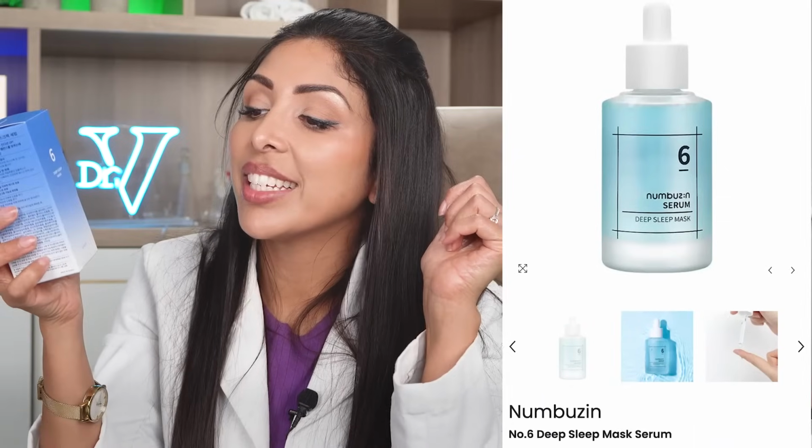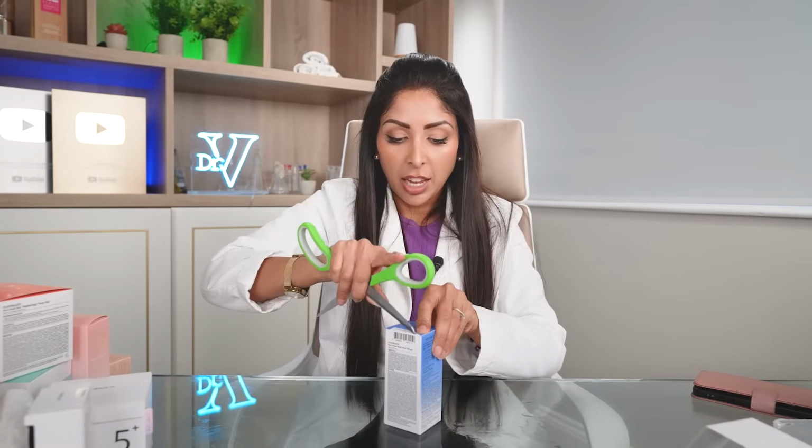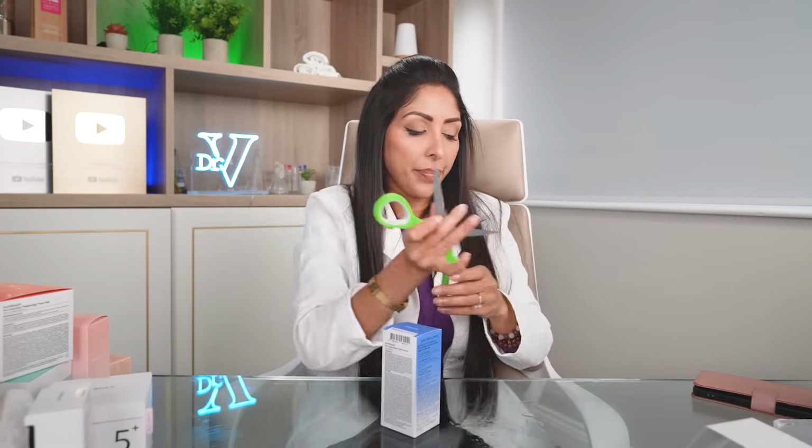We are on to the Deep Sleep Mask. Let's see how this is. I've been looking for a deep sleep mask. Potentially might make one. Let me know in the comment section if you want me to make it for you. Let's see what is in this one. Oh, okay. So this is liquid. I did not expect that. Right. Oh, let's have a look.